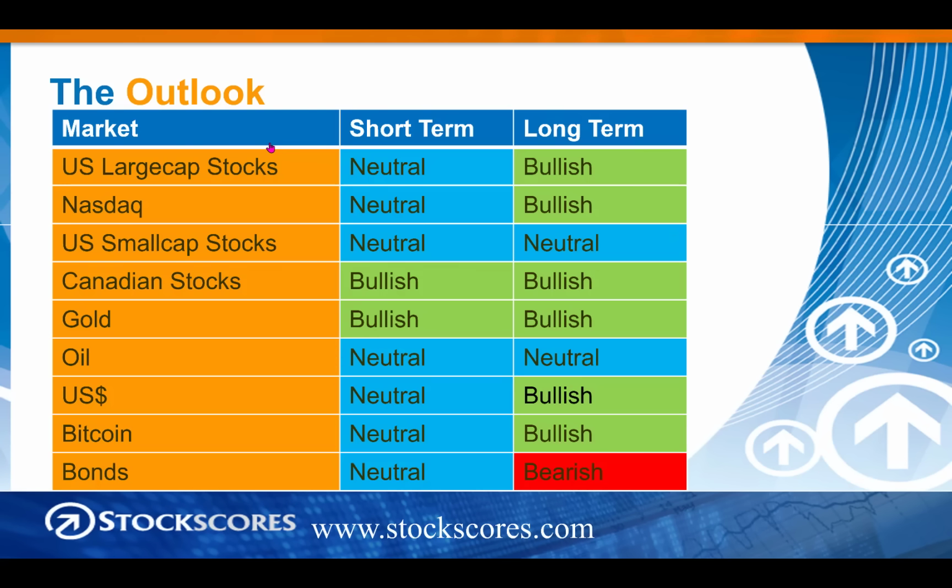All right, so my ratings then, neutral on short term for US large cap, NASDAQ, and US small cap. Neutral long term for US small cap, but bullish in the long term for large cap and NASDAQ. Canadian market and gold, bullish on both time frames. Oil, neutral on both time frames. US dollar short-term neutral, seems to be grinding its way sideways, but still long-term bullish. Bitcoin, same thing. And on bonds, short-term neutral, but still bearish long-term.